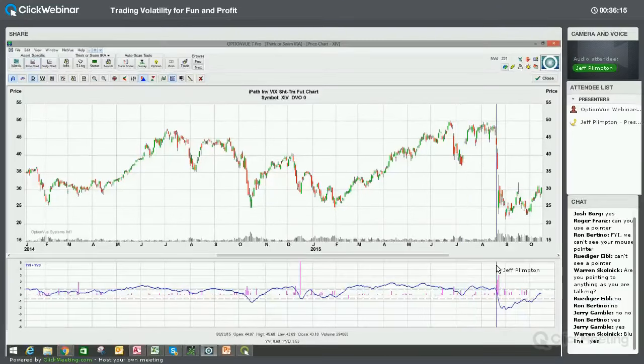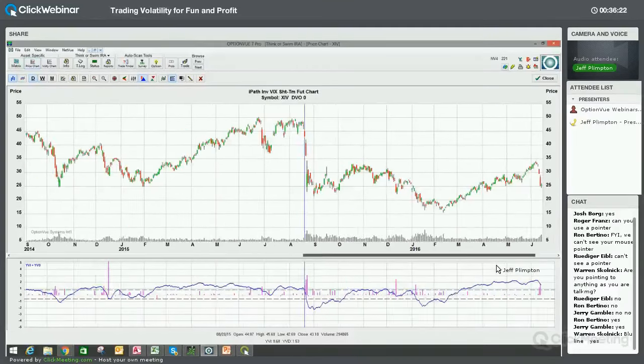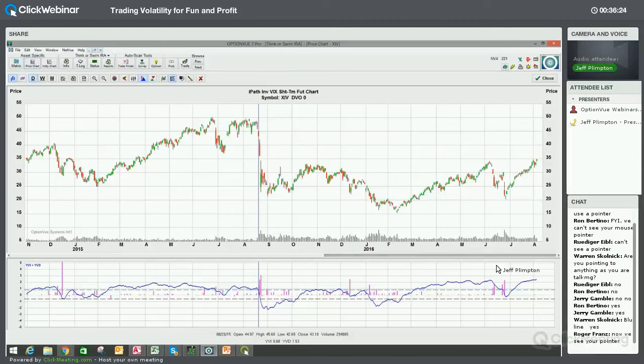So I'm going to kind of go back here real quick. This is the Brexit event. Here, I'm sorry, no it's not. Let me go back here. This is the Brexit event. And what I'm talking about is right here. Okay, now you see the pointer. Okay, well good.